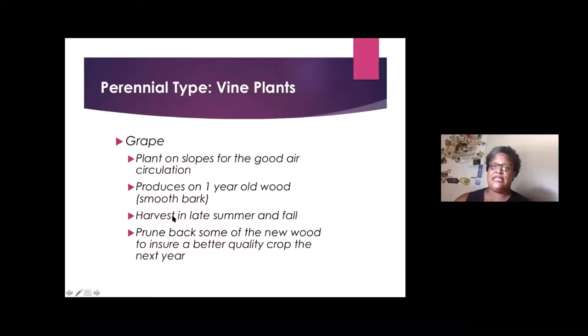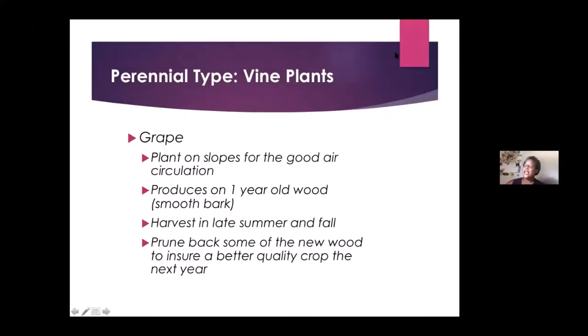All right, grapes. These are the type of plants that don't really like to have too much water. They really like good drainage. If you think about where all the vineyards are and what their soil type is, and how they're planted on slopes, that's definitely to increase the drainage. If you have a slopey area, grapes might be a really good option for you. You could do table grapes, or you could grow wine grapes. I'm sure you probably could.